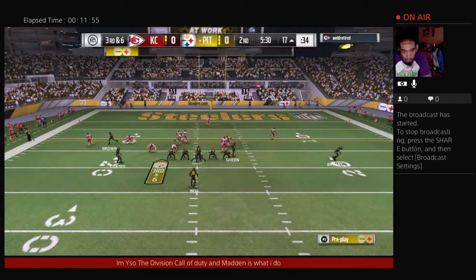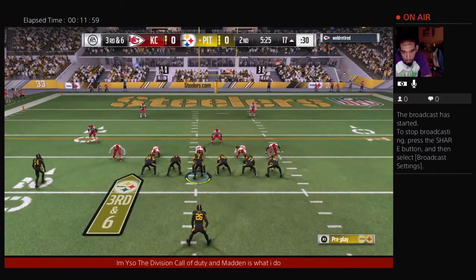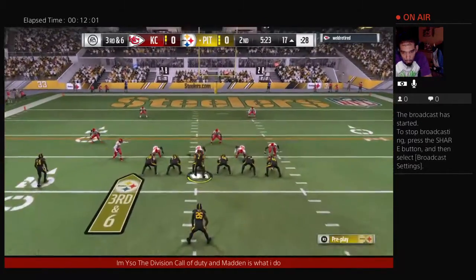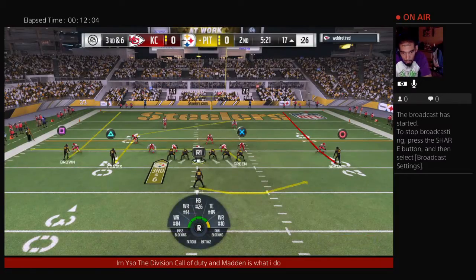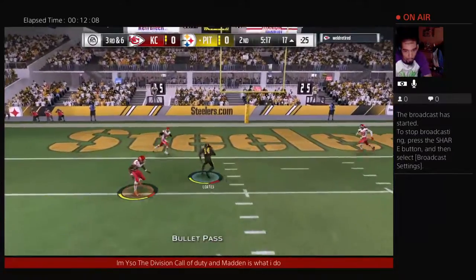Now 3rd down. Well, they try to swing it out left into the flat, complete, but really nice open field tackling. And they played that one like a great boxer. They were on their toes on that one. They weren't back on their heels reacting to the play. No, they saw it, came right for it.